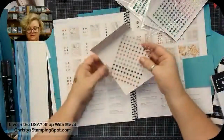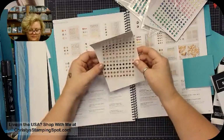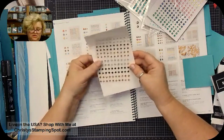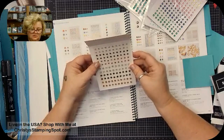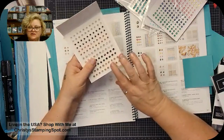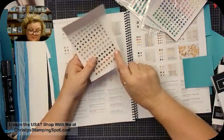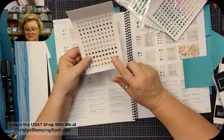They have a much higher profile, so you'll have to be careful when mailing them. But oh my goodness, guys, these are gorgeous, really pretty. And of course, my mind's going straight to Halloween. This is black, and I love the champagne. Our champagne rhinestones didn't carry over, but these are really pretty. I'm very excited about playing with these.